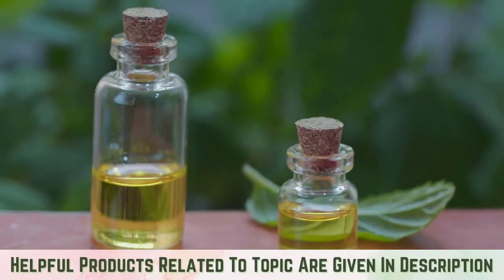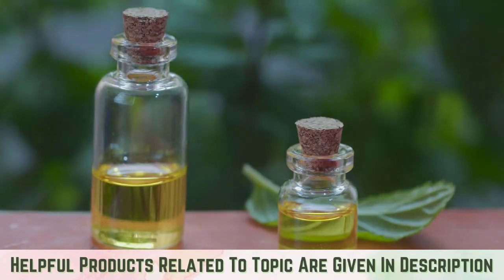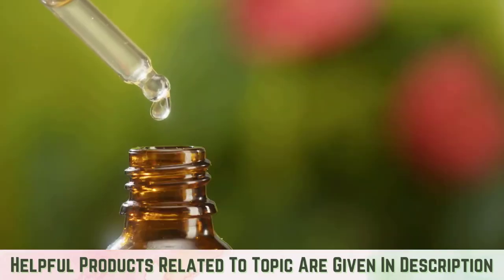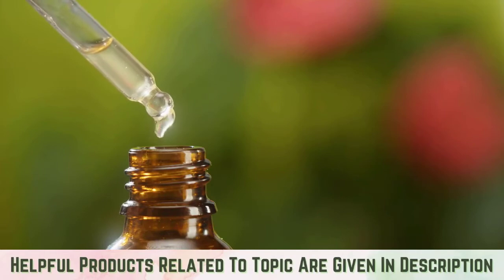Diffusing the oil can be a great way to prevent mold, as it can help kill mold spores as they grow and remove the moldy smell or odor. Other essential oils that are effective against mold, musty odor, and mildew smells are clove, geranium, lemongrass, eucalyptus, and peppermint.